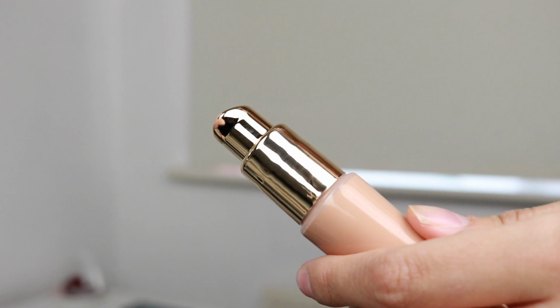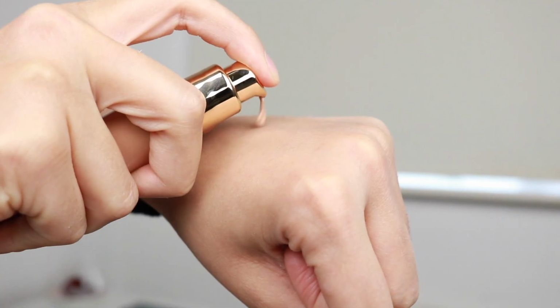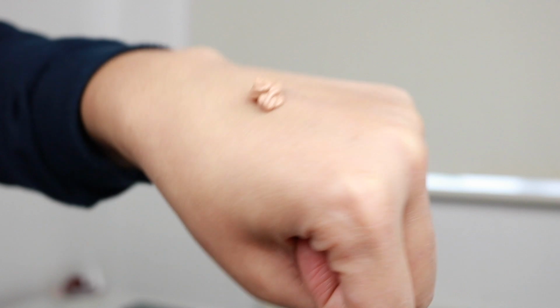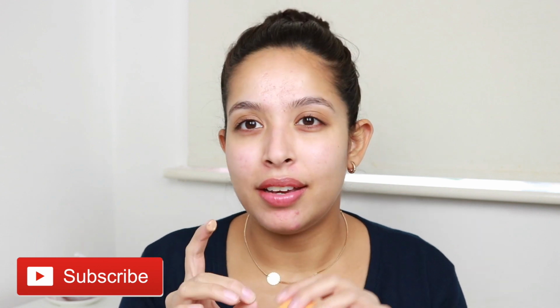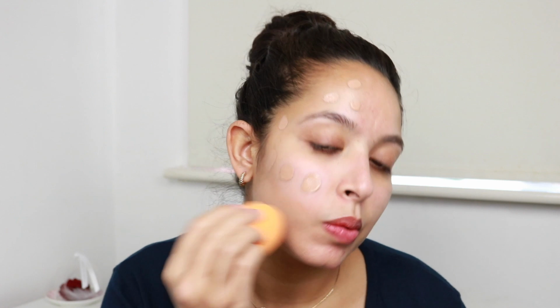So I'm going to apply one side of my face with a brush. I'm going to do the other side with a damp beauty blender. I like the fact it has a nozzle for dispensing it. I was expecting it just to be a standard squeezy tube. The foundation is very, very thick. When I'm moving my hand, it's not moving. If I turn it upside down, it's not moving. So this is going to be very thick. Personal preference, I do like thinner foundations a little bit better, but let's just see how it applies.